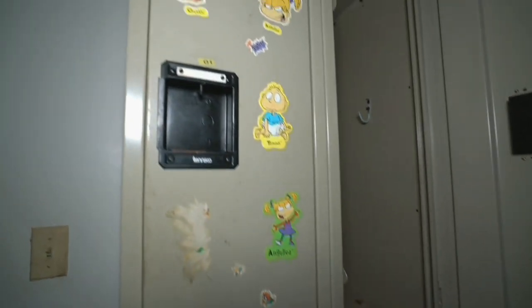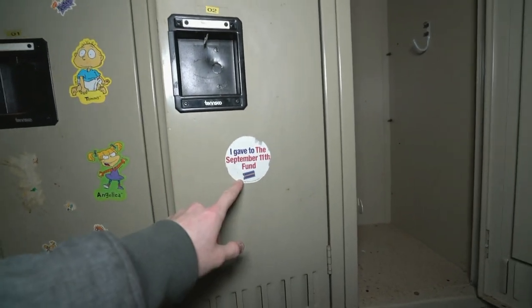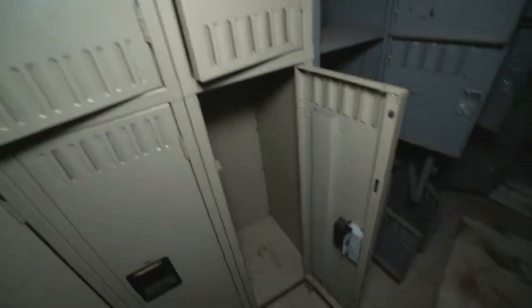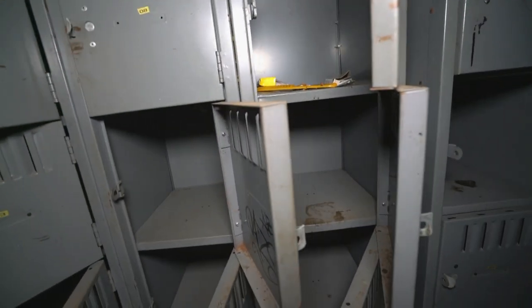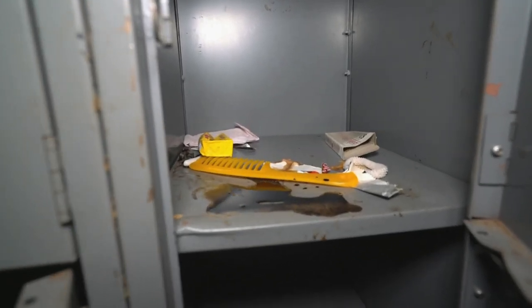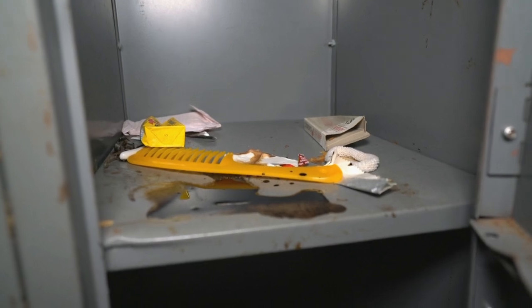Looks like we're in the employee locker room. We got Rugrats. Blockbuster. This looks like the only locker with some belongings left in it. Just a comb and some mints.